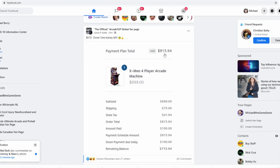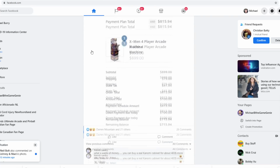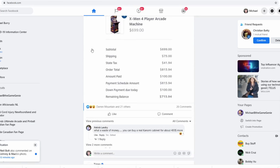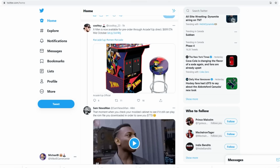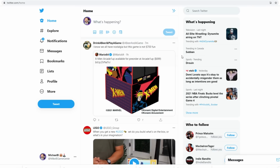$800 cabs in the US, and this person in Canada has purchased it, and he has a full kidney left. Funny enough, I made the exact same joke to Cool Toy yesterday when I was talking about the Mandalorian pinball table done by the same guy who did Attack from Mars and Medieval Madness, and it has similar game features. So we're at a point where we're selling kidneys here, people.